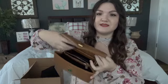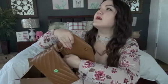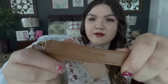But yeah, so basically the interior is just the 3 compartments, and then the 3rd compartment has that side pocket made out of leather right here. And this one has the Saint Laurent Paris in the padded shoulder, which I love about these bags. So comfortable. The padded shoulder is just amazing, and it also matches with the bag perfectly.